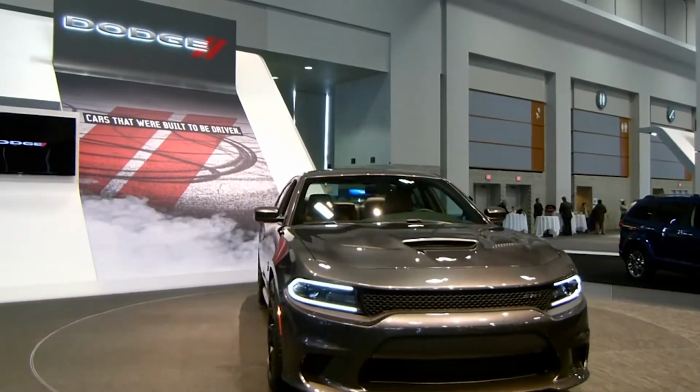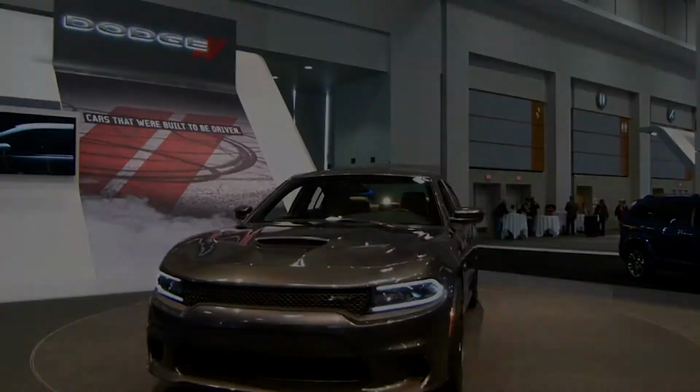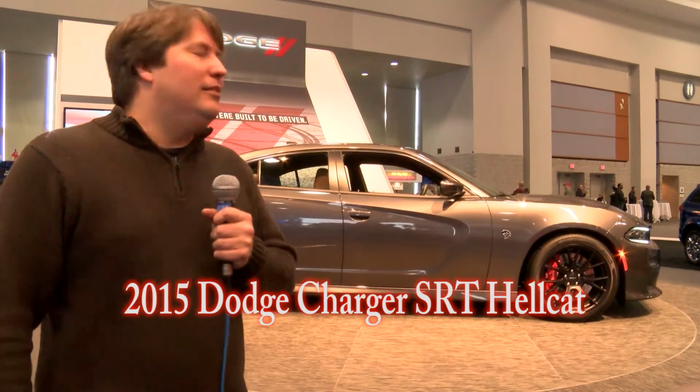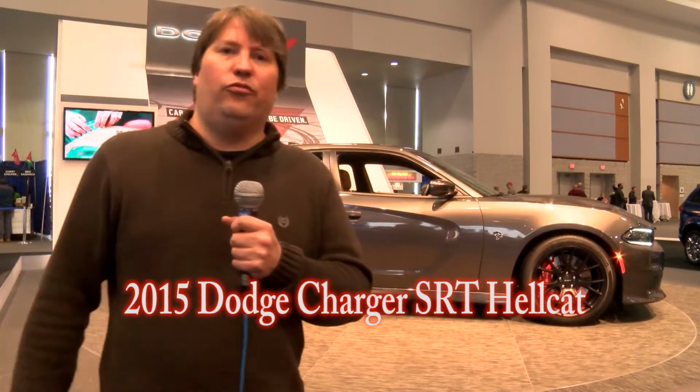This vehicle is a paradigm shifter, but it may be the last of its generation. With the CAFE standards going where they're going, I don't know how much longer Chrysler can afford to make vehicles with this kind of horsepower, but thank God they're making them now. Once again, the Dodge Challenger Hellcat, 707 horsepower, 650 pounds of torque.